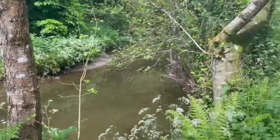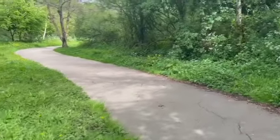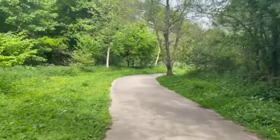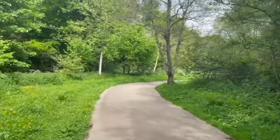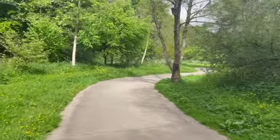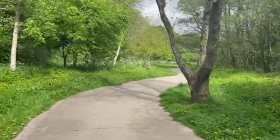So we're in Armagh now, and we're just following the route through a bit of a park to get us into the city centre, and we'll go visit the cathedral on the way through, and then we're going to head on to Navan.